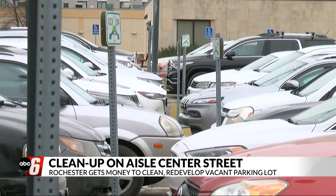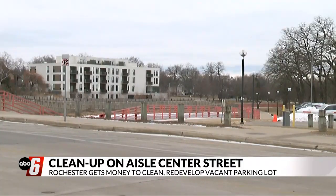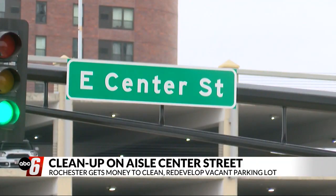The goal? Not only to get a nasty spot finally cleaned up, but helping bring vibrancy to downtown. Close to downtown, right along the river, so I think it's a great opportunity for the city, and it will also bring those people downtown to shop in our retail stores and also visit the restaurants and stuff in the downtown area.